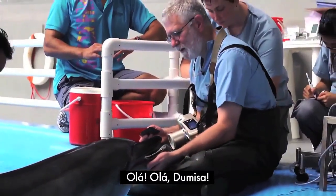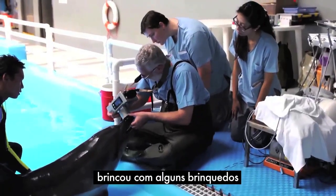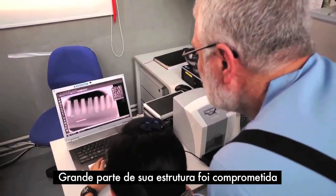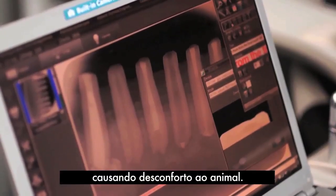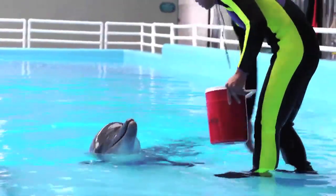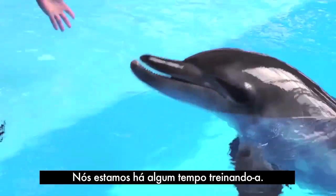Hello. Hello, Dumisa. The dolphin has, in the past, played with some toys that caused some damage to the teeth. The live part of the tooth was exposed, the tooth then died, and they're causing discomfort to the animals. We've been teaching the dolphin for a long time now.